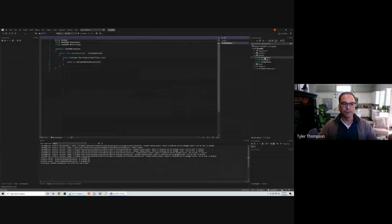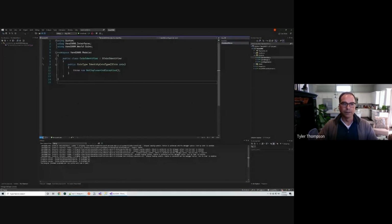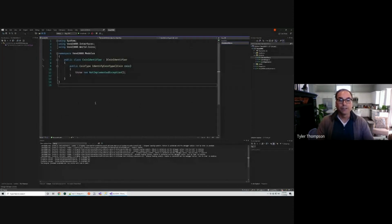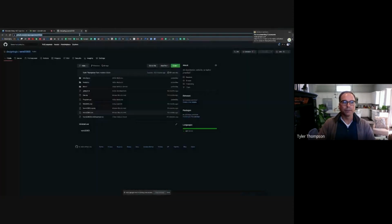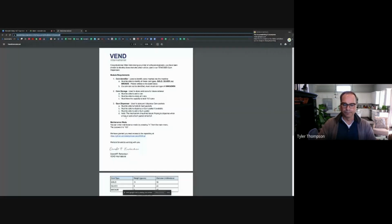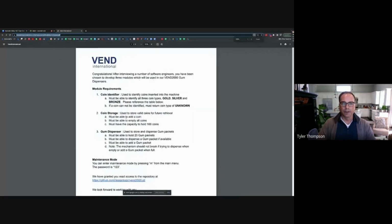And let me increase the size here. Okay, so you can see here that this particular method is not implemented yet. And now if we come back to our PDF, let's look at the requirements here.